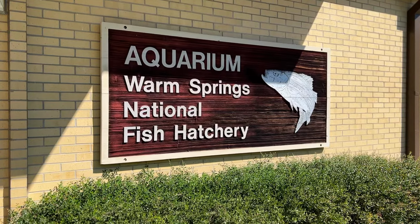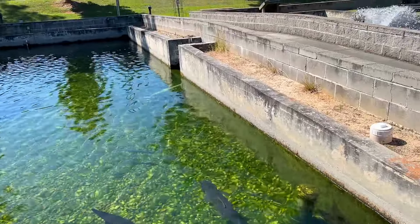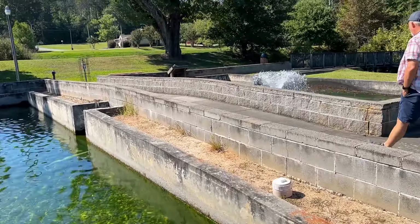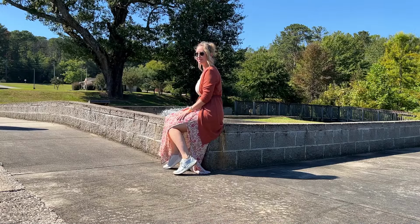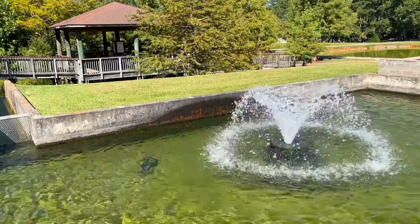With extra time in our afternoon, we decided to visit the fish hatchery in Warm Springs, where we just walked around and looked at the fish exhibits. We just kind of walked around the outer perimeter of the grounds because the office wasn't open to the public on Sundays.